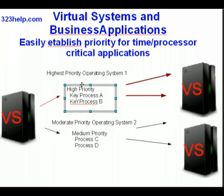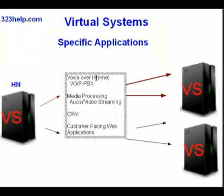So essentially, you're always having your time critical processes being handled first. That means no choppy video, no choppy audio, and you don't miss payments because your customers have been waiting for their payments to be processed through. And it puts you basically in control. So, and that means money.